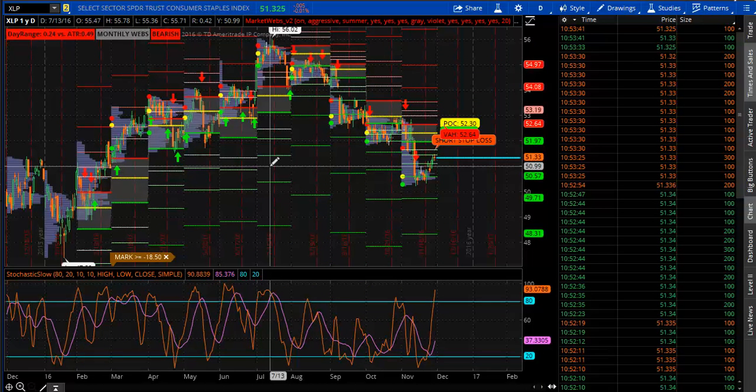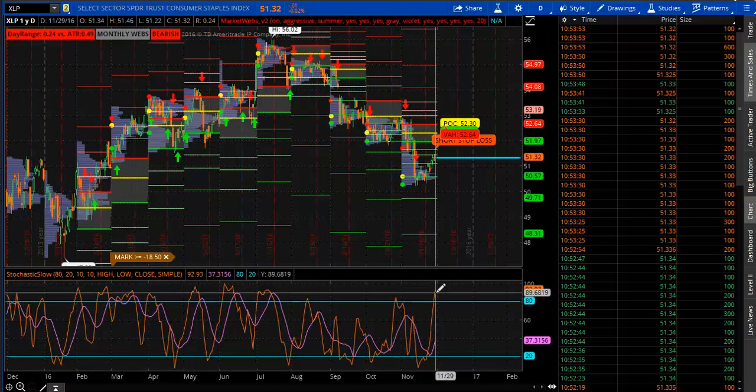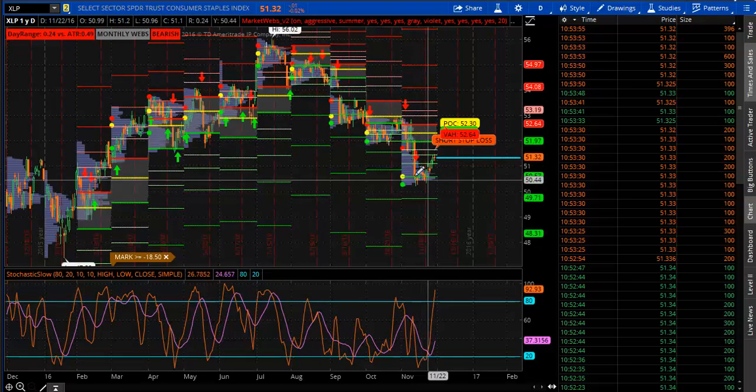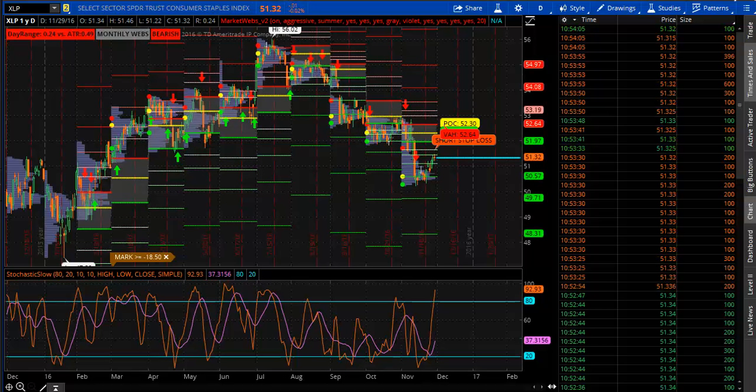Another one showing up today is XLP. That's consumer staples. Now I know we're coming off the bottom right here, but typically when our leading signal line gets this high, that's a topping pattern. So we might be getting an actual topping pattern in the consumer staples. And if you think about it, that might be rightly so, because the dollar continues to go higher, and consumer staples are one of the areas that are going to be gravely impacted by that stronger dollar.